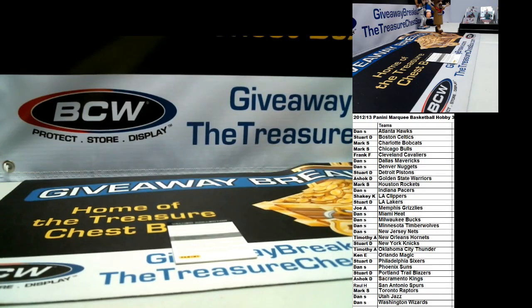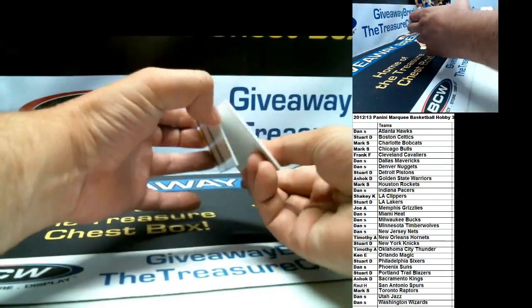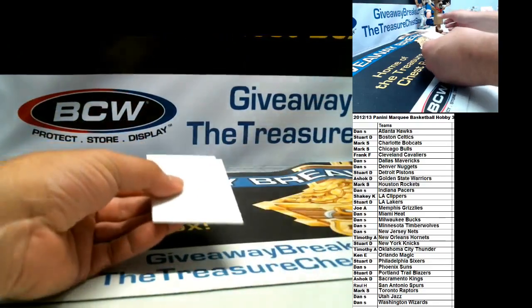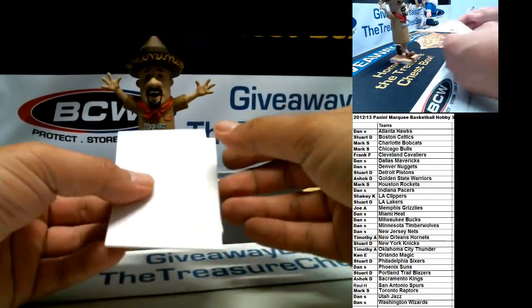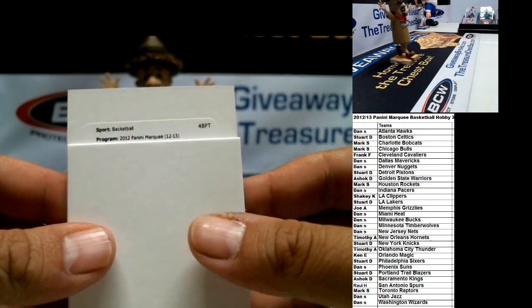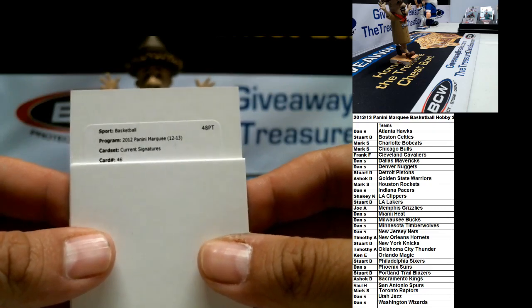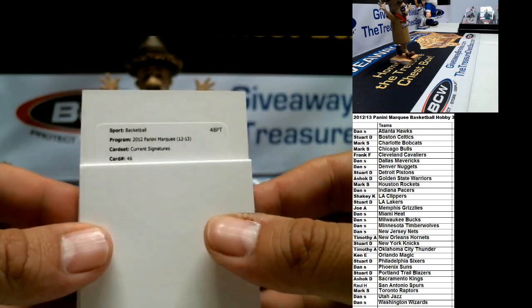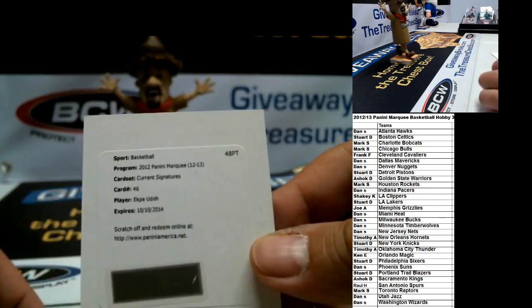Last card of the break. Thanks again, guys, for the fill. I hope this is huge. I really do. I need the bobblehead. Bring me some luck. Basketball. Current signatures. Card number 46. Same dude.